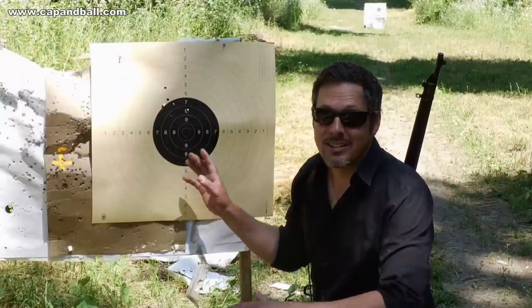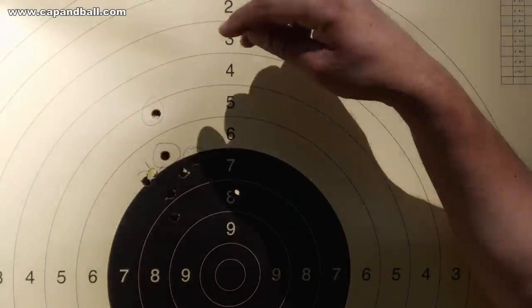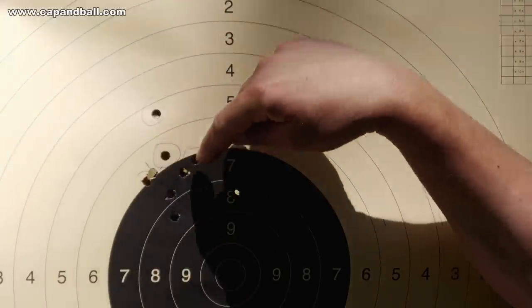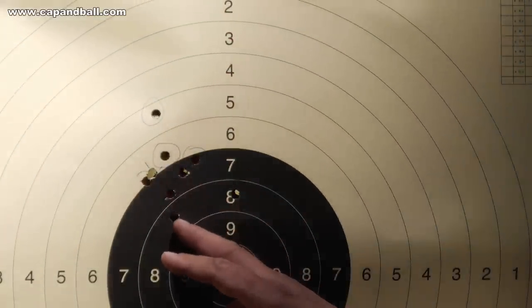Well, it looks like that at this distance, the two groups are pretty close to each other. And this is the commercially available ammunition. 1, 2, 3, 4, 5 shots. And this is the one I reloaded. 1, 2, 3, 4 shots.